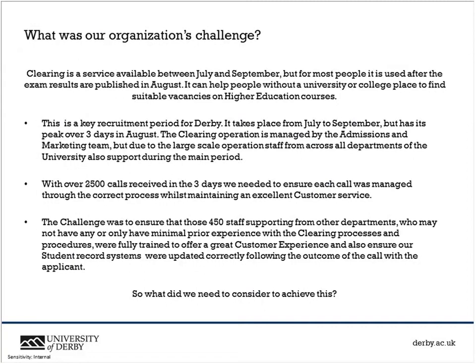So what we actually find is that our challenge was during our clearing process. Clearing is a service that is used within the UK to gain entry to higher education for those students that haven't been able to secure a place in the main cycle. That tends to happen between July and September, but we have a really peak period over approximately 3 days when the results come out, where our call volumes rocket through the roof and our email inquiries rocket. So our challenge was how could we manage that? And how could we implement a system that allowed us to work on such a large-scale operation?